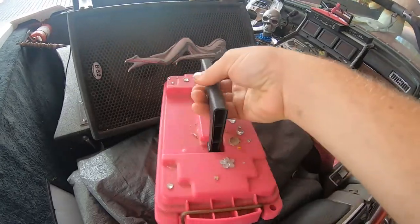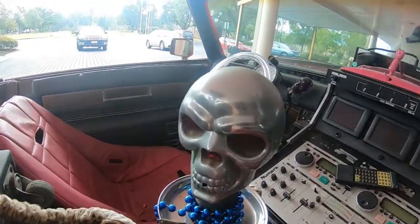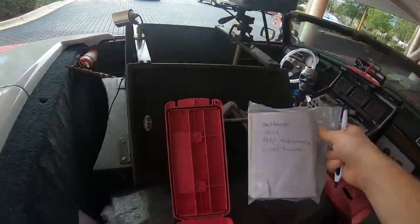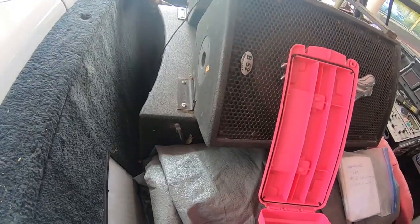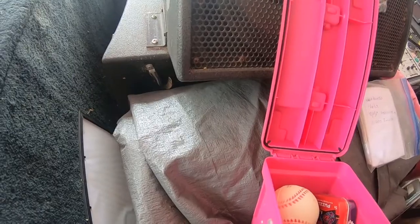Oh, well, let's see what's inside of it. Hold on, there's a skull over here. Nothing to it. Logbook. Spider-Man puzzle. A God's eye. Pen. Some sort of baseball.